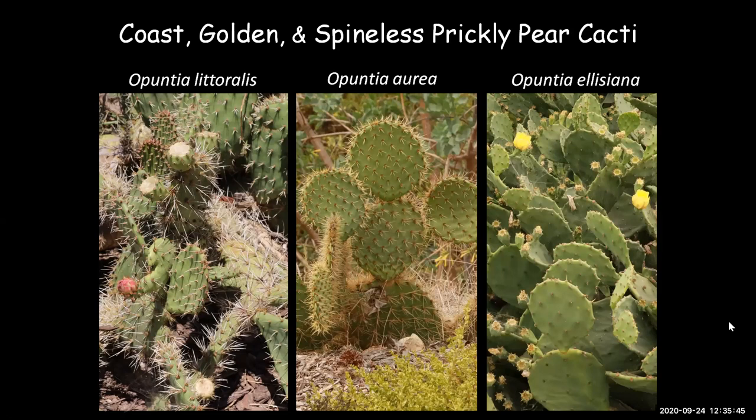The third one we have is being grown a lot in Palos Verdes now agriculturally. And this is the spineless prickly pear. It was one of these varieties, and I believe this is the one, was hybridized by Luther Burbank between 1907 and 1925, and he wanted these spineless cacti to use as food for cattle and sheep and goats.